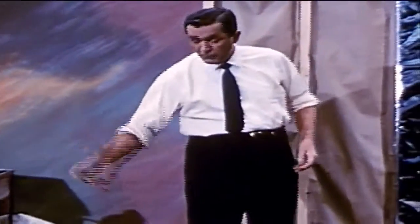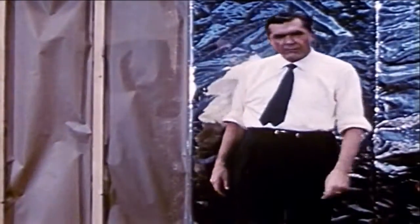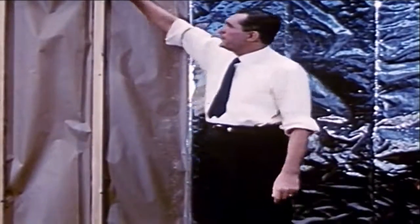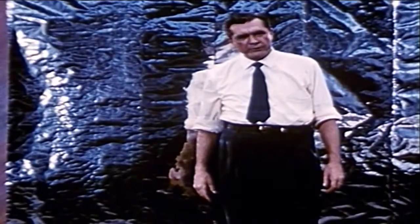While we're talking about moisture, here's a revolutionary material for the building industry. For structures where controlled temperatures and humidity are important, strips of foil laminated Mylar form an almost impenetrable barrier to moisture.